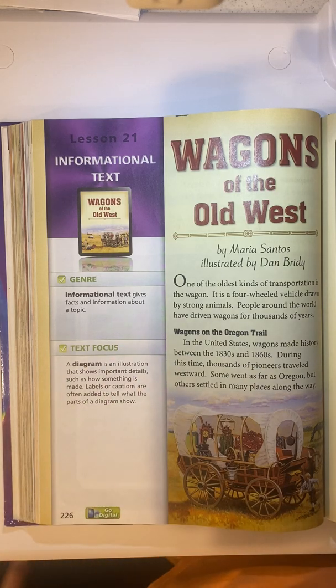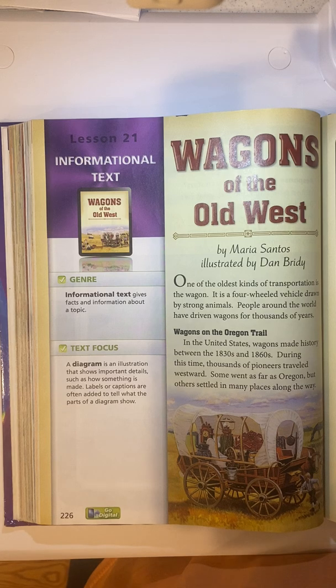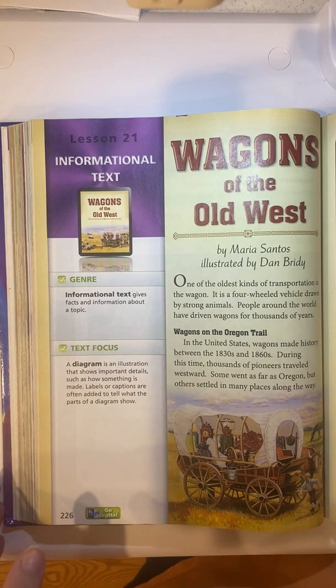So it says one of the oldest kinds of transportation is the wagon. It is a four-wheeled vehicle drawn by strong animals. People around the world have driven wagons for thousands of years. Wagons on the Oregon Trail. In the United States, wagons made history between the 1830s and 1860s. During this time, thousands of pioneers traveled westward. Some went as far as Oregon, but others settled in many places along the way.